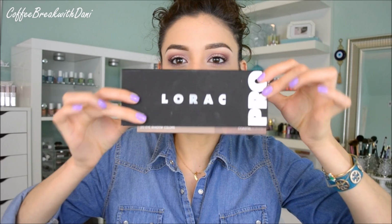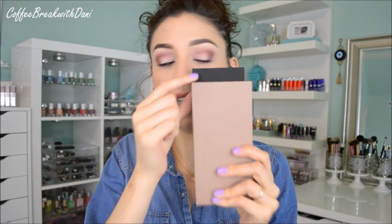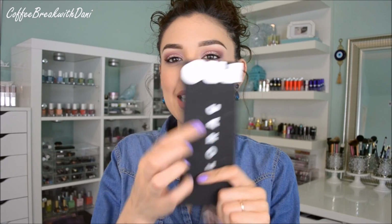You can get an idea of how big this palette is. Compared to the Lorac Pro, it's just about the same thickness, but the Lorac Pro is a little bit longer and the Revealed is a little bit wider. They are about the same weight. This one is made out of cardboard, and this one has that rubberized finish, but it is cardboard, it just has a rubberized finish. So it's the same idea, basically.